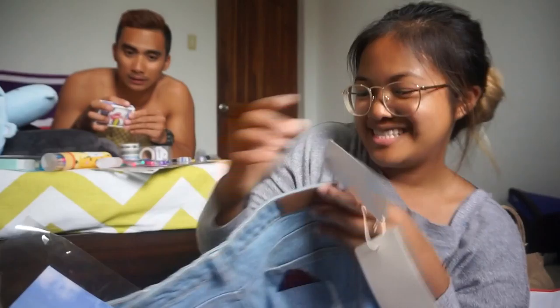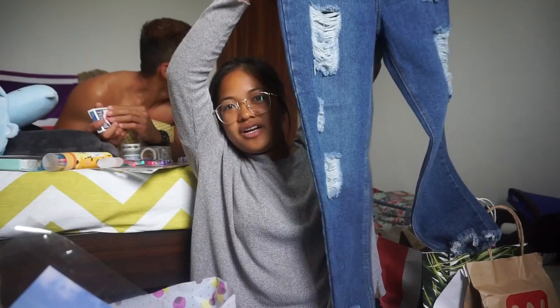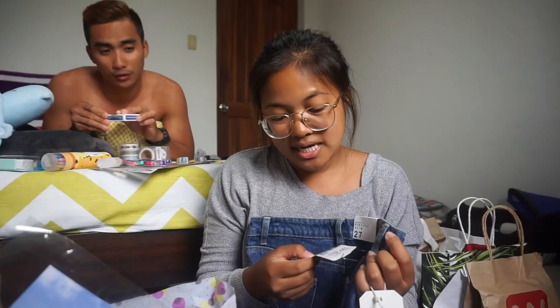It's kind of expensive for Philippines. Obviously, I wanted it in this color too. So I got it. But this one is a size 27. It's the same, but different color. They're like mom jeans. They're supposed to be boyfriend jeans, but they fit like mom jeans on me. Same price, $9.99. You're gonna be a mom anyway.